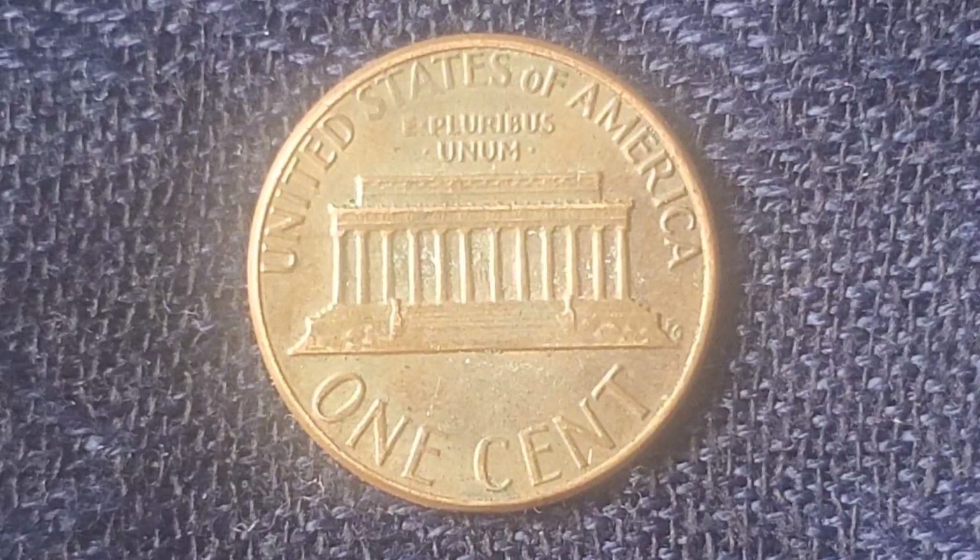Collecting and numismatic significance. For collectors, the 1983 penny is more than just a piece of currency. It's a snapshot of American history and a testament to the enduring legacy of Abraham Lincoln. Collectors value these coins not only for their historical significance but also for their design and craftsmanship.